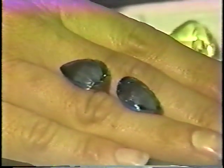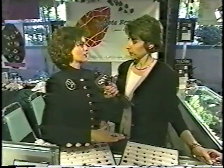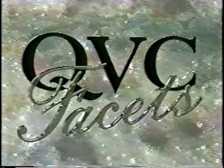What kind of carat weight are you talking about with those? And also, what would I have to spend to own that pair for a nice pair of earrings? These are 6.5 carats each, so they're a 13-carat pair, which makes them quite substantial, and they're priced at $700 a carat. Get out your calculator and meet me back here later. Thank you, Cynthia. Sure, thank you.